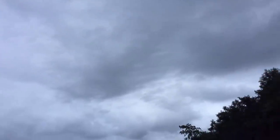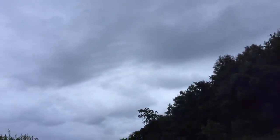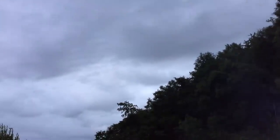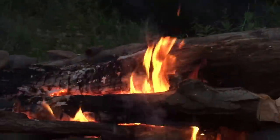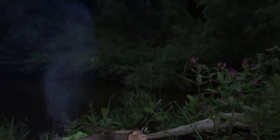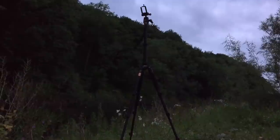Looks really grey, doesn't it? There's loads of birds flying really low. Definitely not bats. Like sand martins or something like that. I'm just totally chilling out. Getting dark now. It's like 10 PM at night. Got the fire nice and hot, ash in the bottom, plenty of it. Still got both lines in.